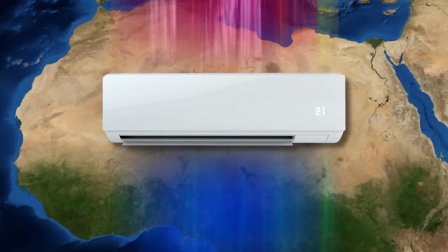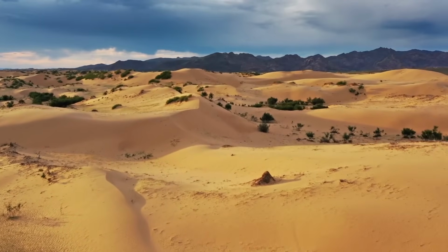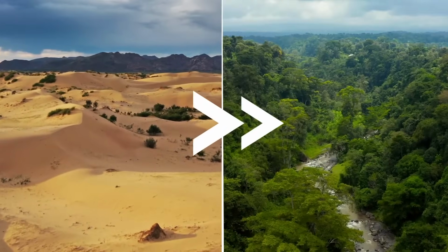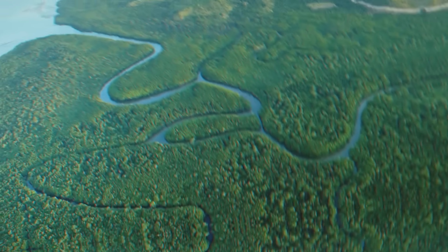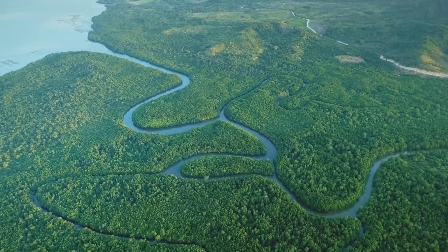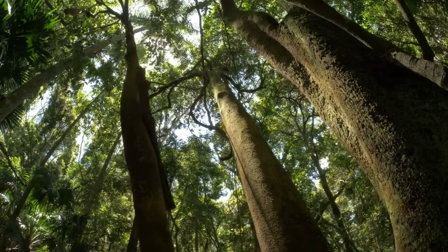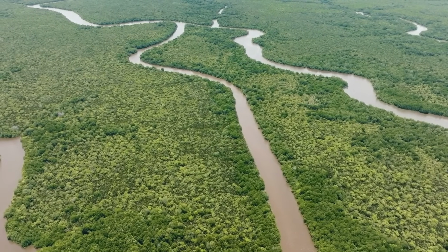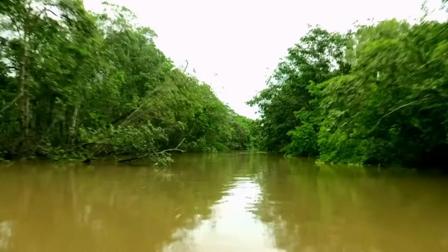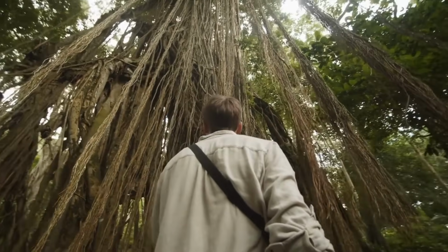Plus, desert sands are an unexpected source of nutrients for lush areas like tropical rainforests. Believe it or not, scientists have found that the sand particles from the Sahara have a hand in nurturing the Amazon rainforest. These particles travel across the Atlantic Ocean, riding the winds all the way to South America, where they enrich the soil in the Amazon basin. Without the Sahara, experts believe the Amazon rainforest could face serious collapse.